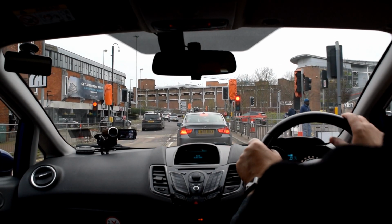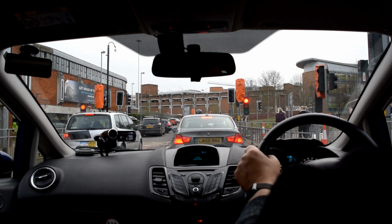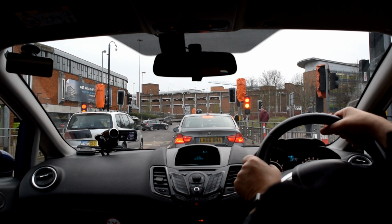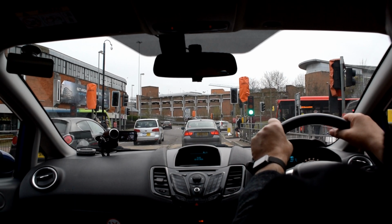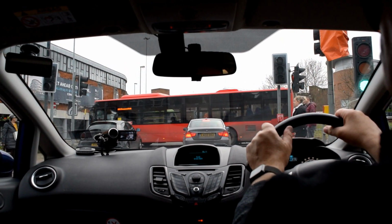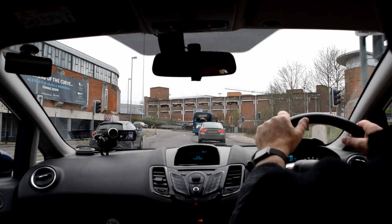So I've got to be careful on this roundabout now, because the actual main traffic lights that operate the roundabout were taken out last week. So they've put temporary lights in for the pedestrian crossing and give way signs in for the roundabout. So it operates like a normal roundabout. But most people are thinking that the pedestrian crossing lights are actually part of the roundabout lights. So you have to come up here and give way to the right.